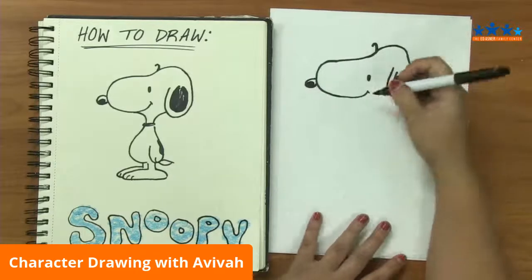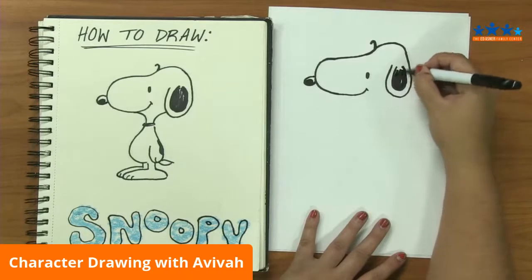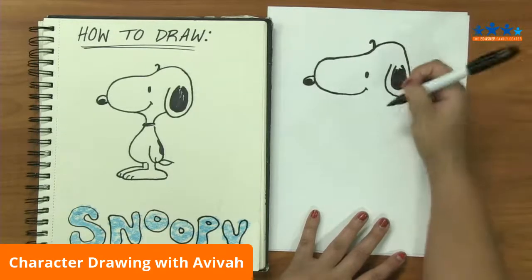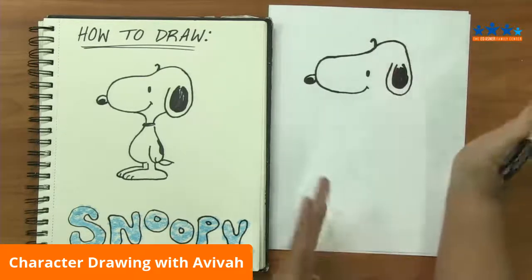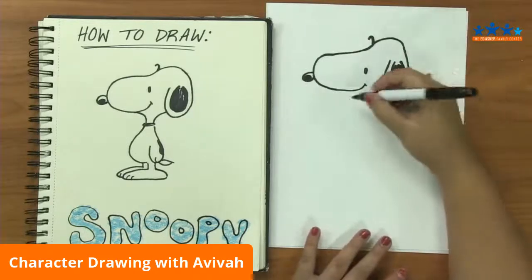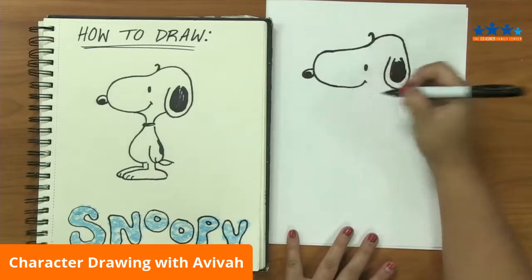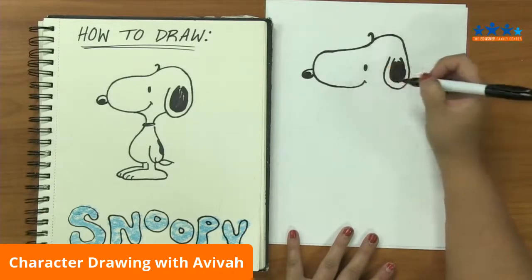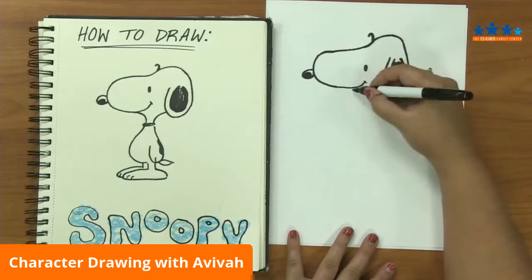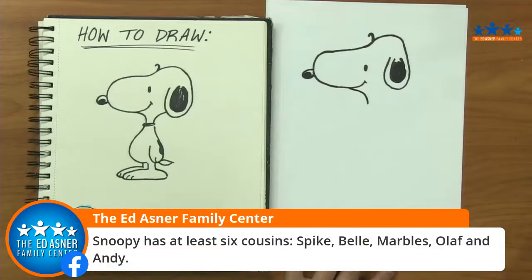All right, let's make this actually a little bit bigger because we made his ear pretty large, actually. And then, so now he's just kind of a floating head. Let's give him a neck, right? So we're going to come right underneath the mouth here. And we are going to just, I'd say a little bit more to the left of the eye and make a nice little swoop. Just like that.